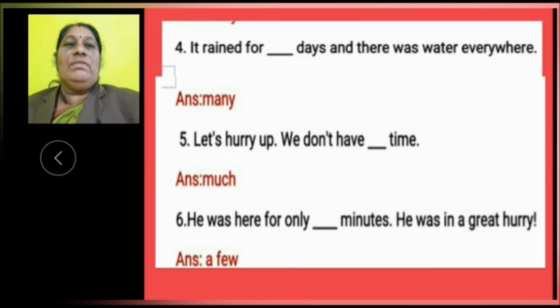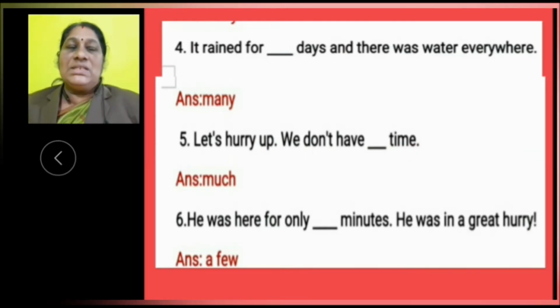Now, 5. Let's hurry up. We don't have dash time. Here, this sentence is a negative sentence. Much is used with mostly negative sentences and interrogative sentences. So, let us hurry up. We don't have much time.